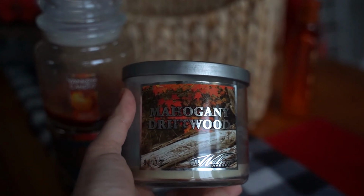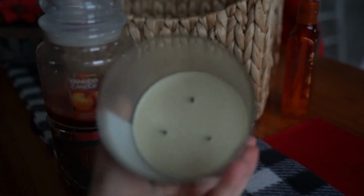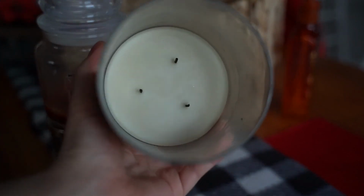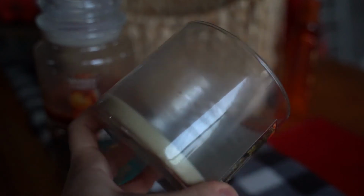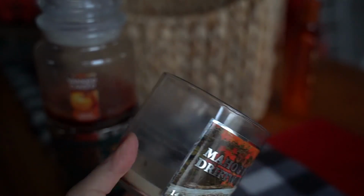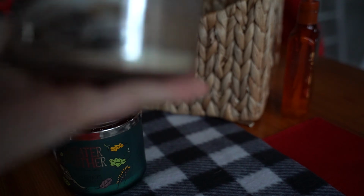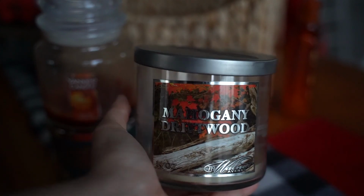This is mahogany driftwood. This one I did not put on a wax warmer, so I'll show you guys how this melted. It went all the way down to the bottom. It was only a little bit murky on the side, not really smoky. This one is a Mahogany Teak Wood from Bath and Body Works dupe. It smells very similar to Mahogany Teak Wood. Dare I say this one is a little bit sweeter. This one performed very well.